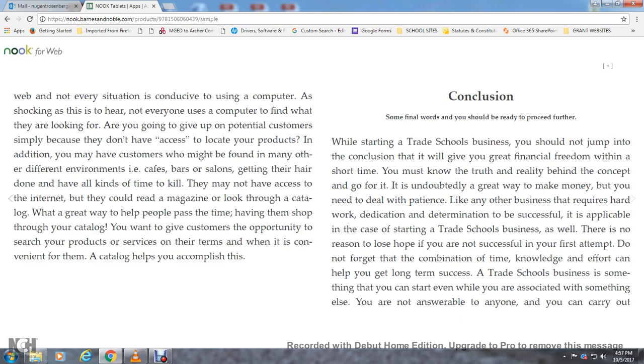Conclusion. Some final words before you proceed further. While starting a trade school business, you should not jump to the conclusion that it will give you great financial freedom within a short time. You must know the truth and reality behind the concept and go for it.